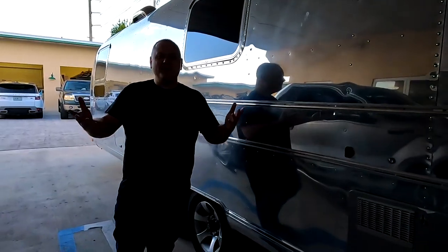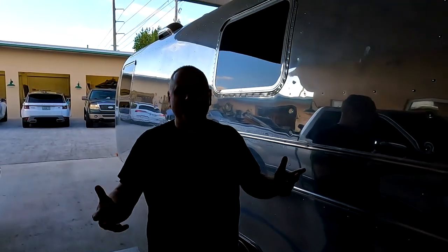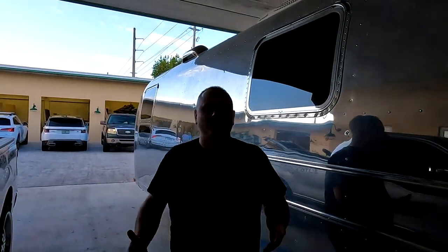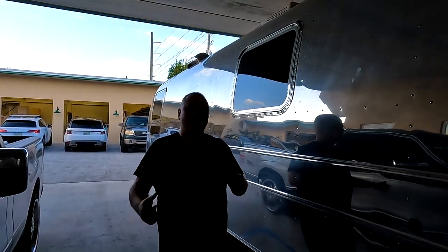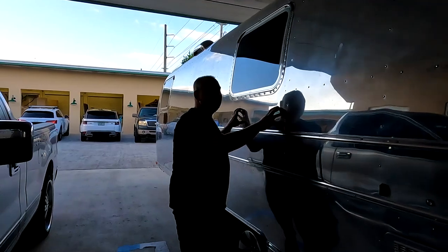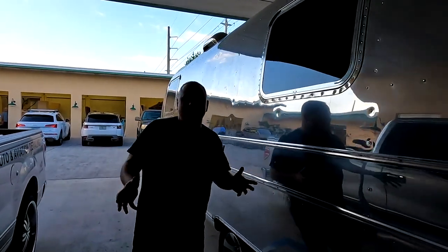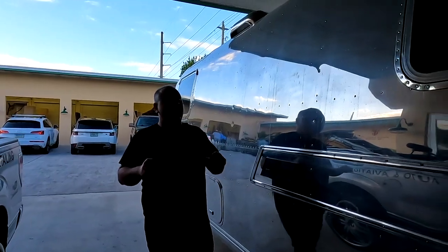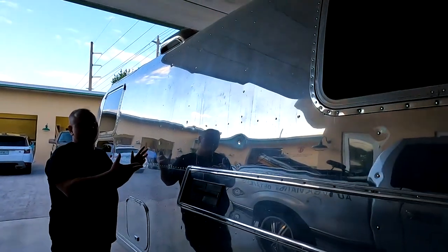Okay. All right, everybody, so check it out. Got amazing camera work from the lovely Dakota, and we are in beautiful West Palm Beach, Florida, and we are going to be working on this. This is a 1974 27-foot Airstream, and we're going to be polishing it out, and it is going to be even more beautiful than what it already is.